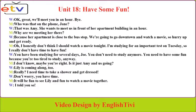Unit 18. Have some fun. Okay, great. We'll meet you in an hour. Bye. Who is that on the phone, Jane? That was Amy. She wants to meet us in front of her apartment building in an hour. Why are we meeting her there? Because her apartment is close to the bus stop. We're going to go downtown and watch a movie. So hurry up and get ready.